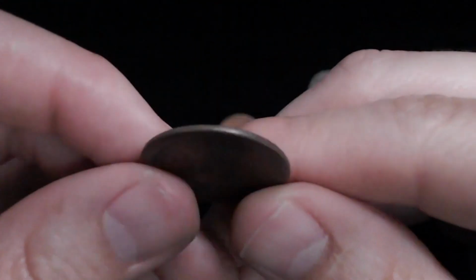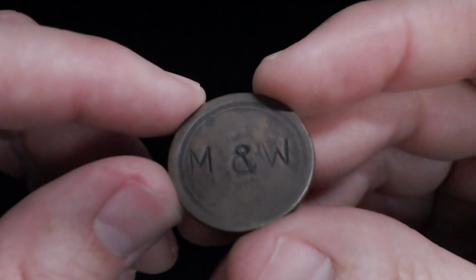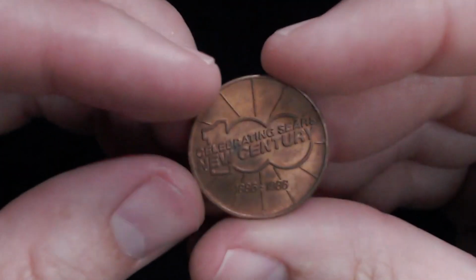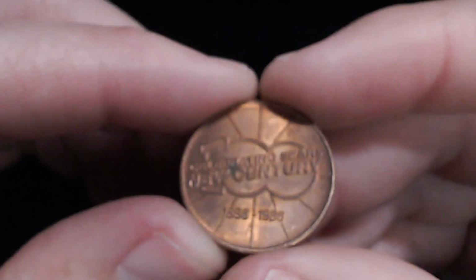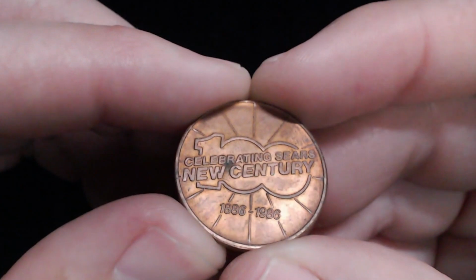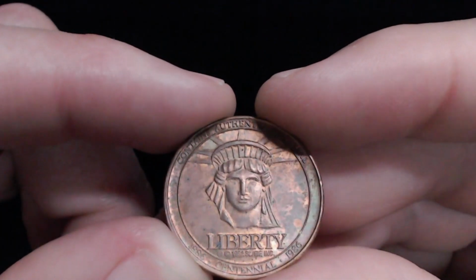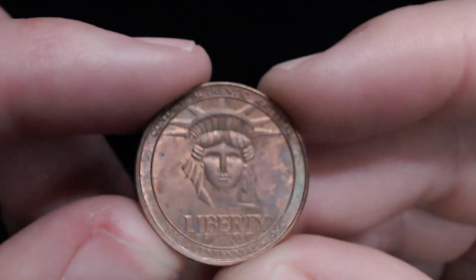And here's another one. Good for in trade. It is pretty worn. M&W. Not sure where this token is from, but very worn. Pretty cool. Then this thing right here, I saw this and I was like, oh, awesome. You guys know how I like advertising characters and all of that stuff. Well, this one's from Sears, celebrating Sears' new century. But I don't think Sears will make it to 2086. I really don't, because I think Sears is not doing so well. But that's cool. That stuff like that ends up going in my collection.